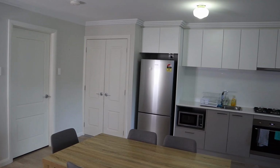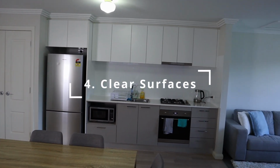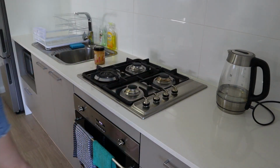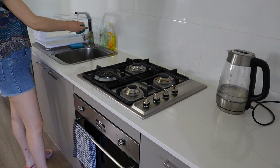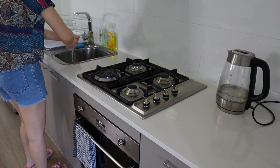Another thing I would recommend is to just ensure all of your counters and spaces are just clear, so that way you don't have to push things out of the way to get a task done. I really like to ensure our dining table, our kitchen counter, and my desk is as clear as possible, because I just cannot function well if there is clutter and things in my way.